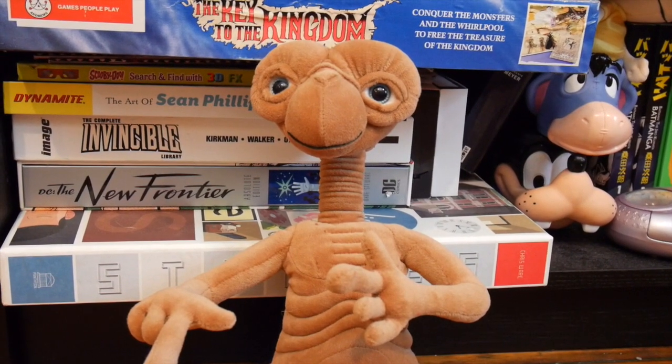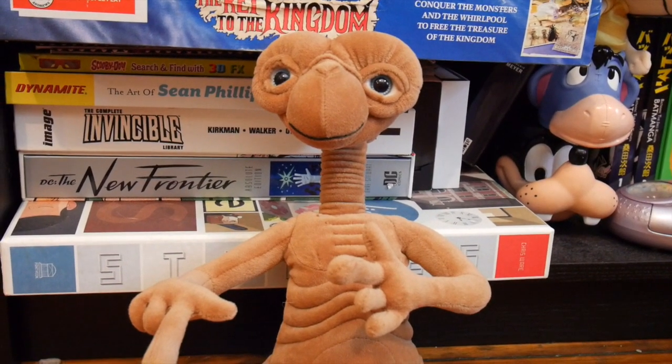I've never been able to afford anything E.T. because they're always so expensive. So when the guy told me $18, I couldn't pass it up. I used to be really scared of E.T. growing up. My mum said she used to hide my E.T. plush in another room when I went to bed because I wouldn't sleep with it in my room.